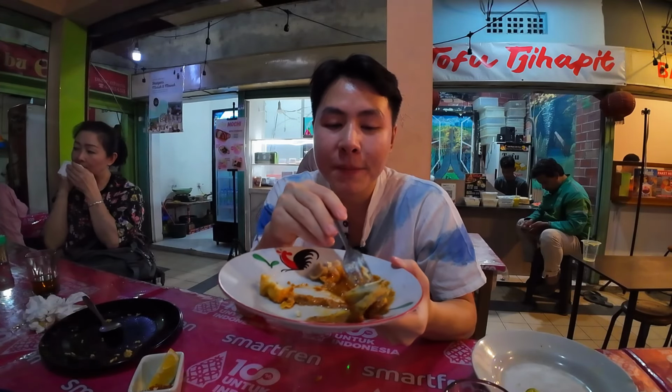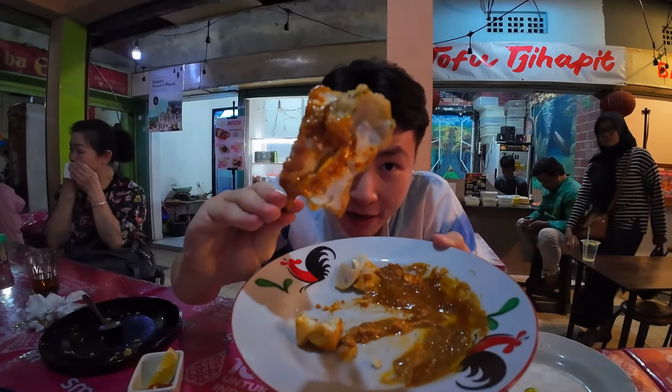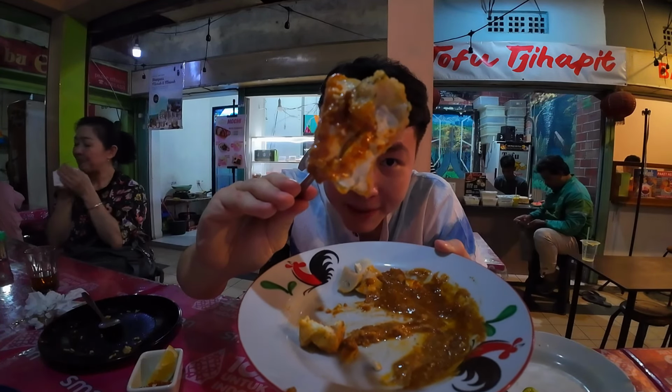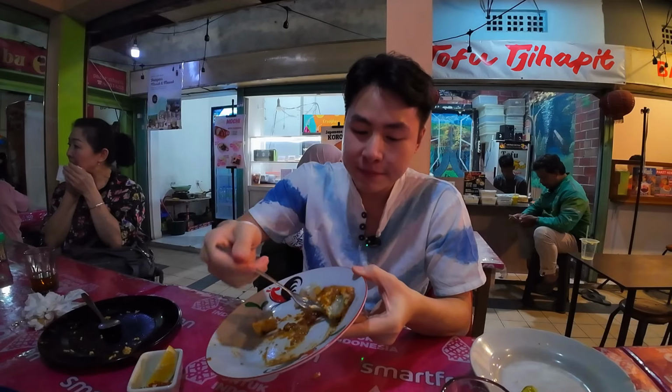And also from what I heard, batagor is an abbreviation for bakso tahu goreng. So bakso is the meatball over there up top. It's like the meat paste, the fish paste. And then also the tofu here, and then you deep fry them. Ooh, okay, let's finish this. Last bite.